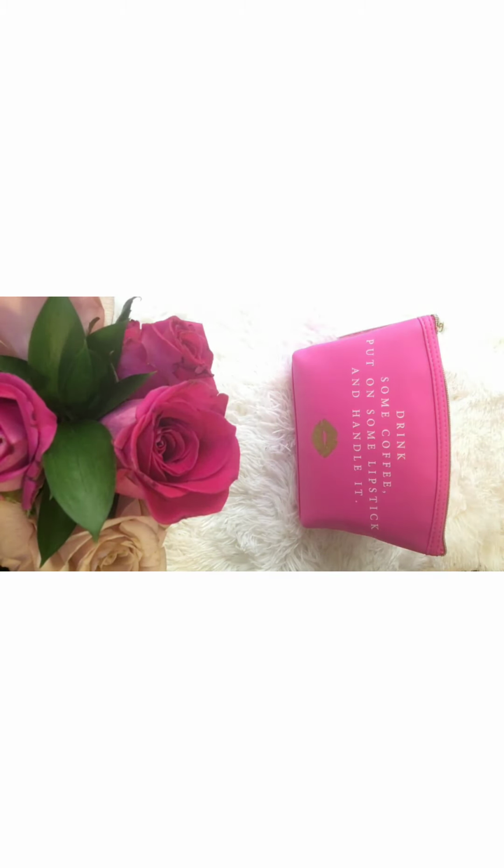I got it from Target. To be honest with you, I am one of those Target kind of girls. So when I buy stuff from Target, I don't even look at the price, pretty much, just being honest. I think the bag was $14.99, but I don't remember. I'll double check though.